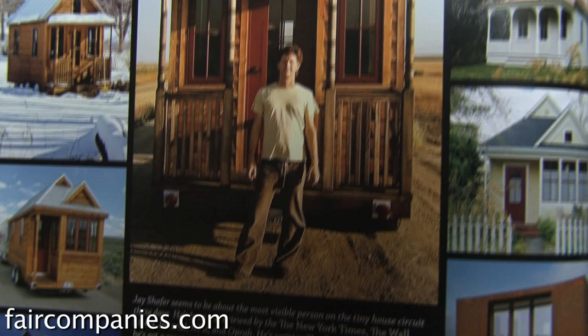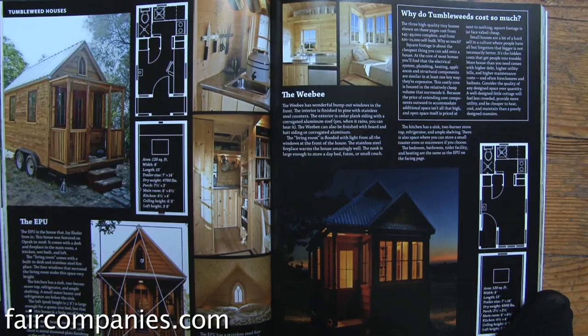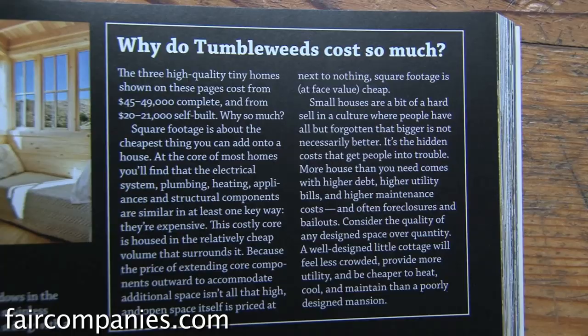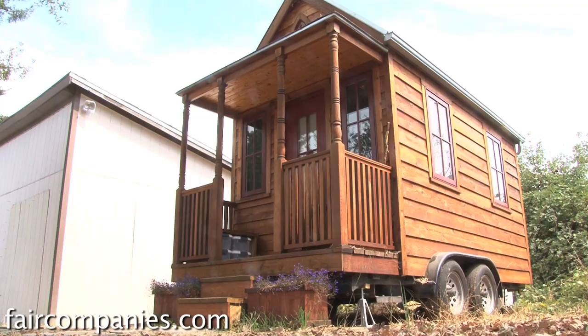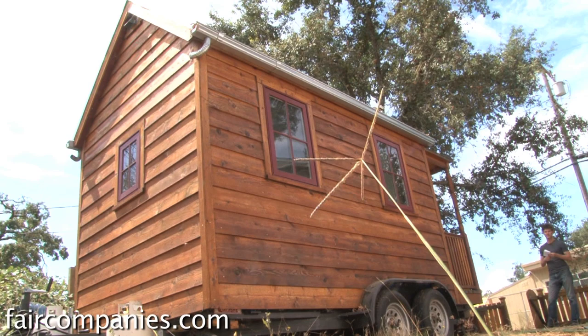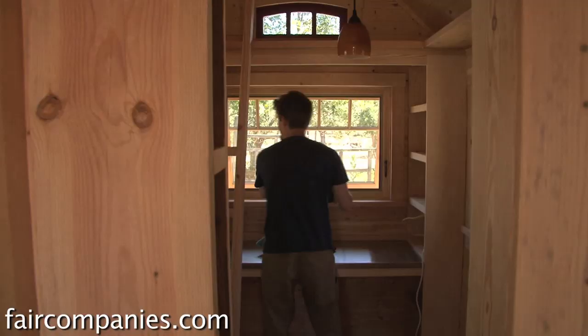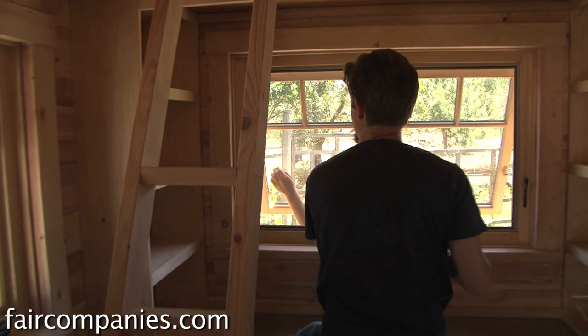And he writes in here, why do they cost so much? I mean, these little things are like one person cabins, and they're like $40,000 to $50,000. But he explains why they're so expensive. Well, because the core, the plumbing and wiring and bathroom and sink and all that stuff is the same for a tiny house as it is for a big house. He says it's cheap to add on square footage, but you've got certain costs you can't get away from, no matter what size it is. And plus, they're built very nicely, with really good materials and good craftsmanship.